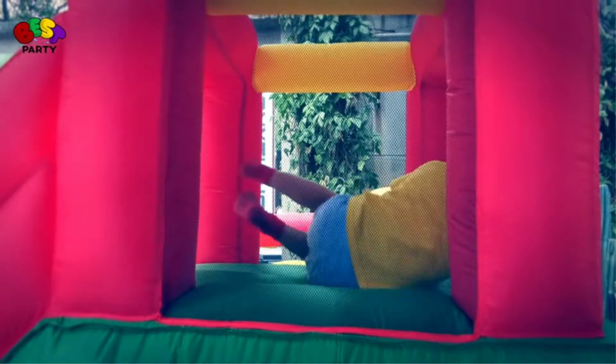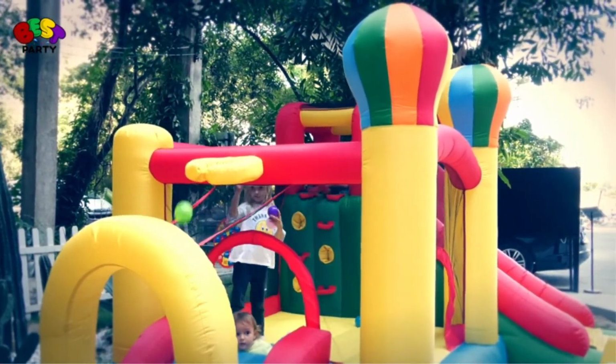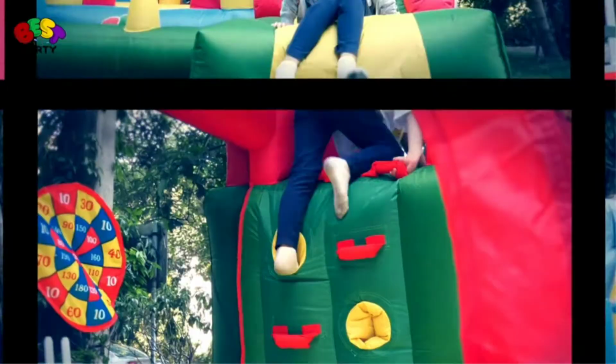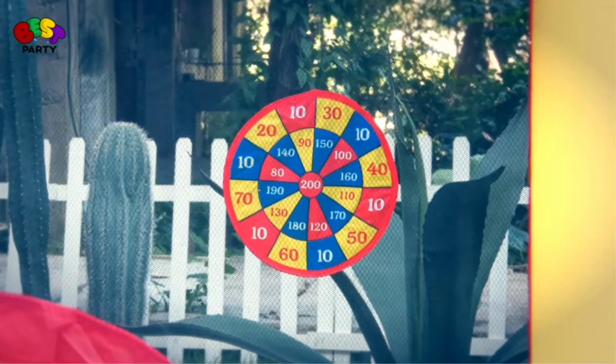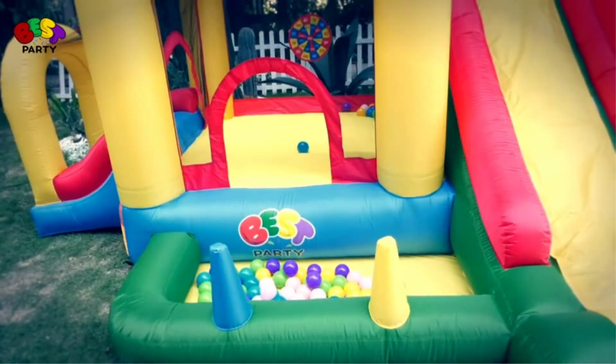This one can safely hold 4 children 3 months and older, with a maximum weight of 70 pounds. It's easily set up and can be fully inflated within 2 minutes. Thanks to reinforced high-net sidewalls, your kids can play safely. If it's a rainy day outside, this is a suitable size for indoor playing as well, 10 by 10 by 7 feet.